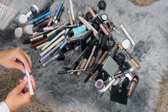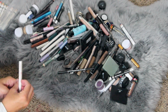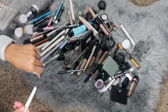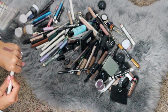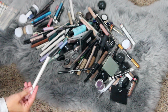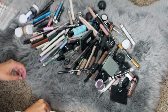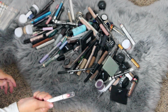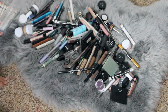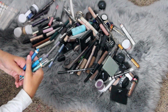My Mally, these are the long-lasting eyeshadow sticks, and they are amazing. That's a lot like one of the colors I have, but these last all day. Unlike the NYX ones, those will crease if you don't put a powder shadow on top of them, so I'm definitely going to keep all of these. And then I'm also going to get rid of this NYX pencil I just found as well. And a lot of these pencils I want to just get rid of. I don't use them ever.